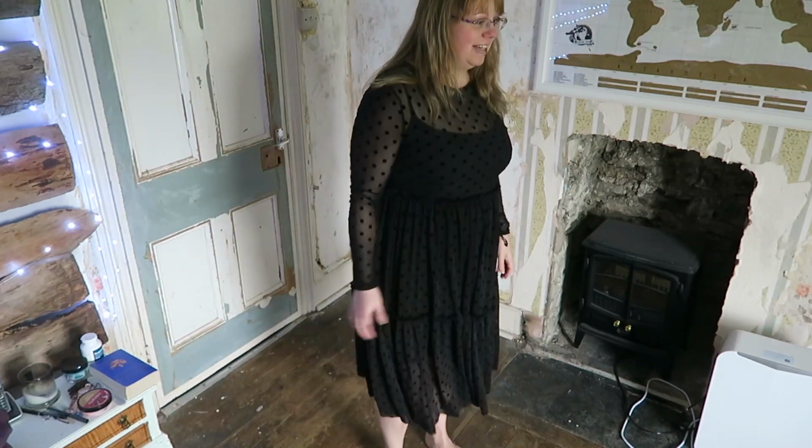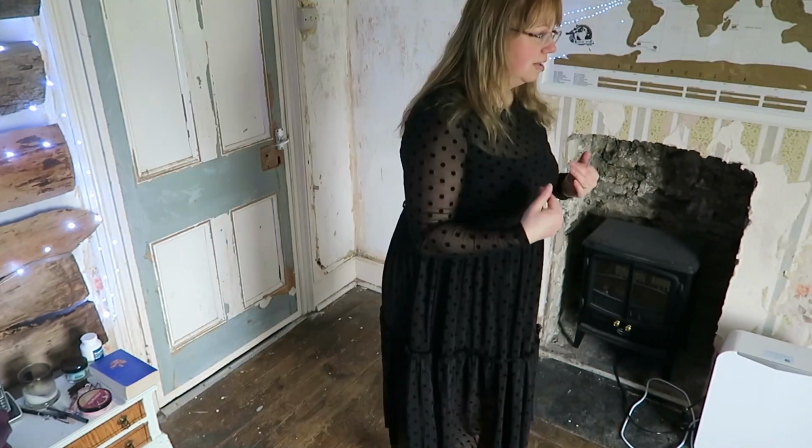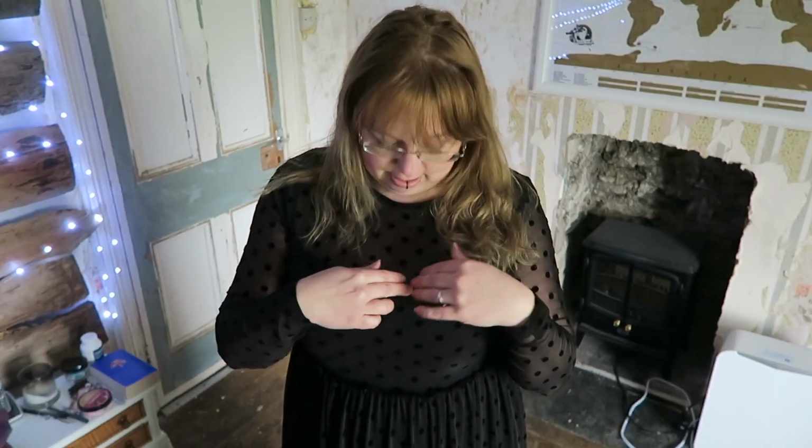Okay, this is the black dress on. I really, really like this. I really do. It's so sort of swishy. I really like the mesh that you can see at the top. I was a bit worried because it's quite a high neck. It was quite difficult to get into, but I think because the underneath layer is low, I can get away with having something a bit higher neck than I would normally, and I'd probably just wear a necklace over the top that would hang lower.